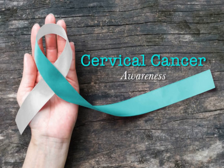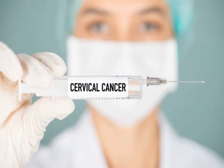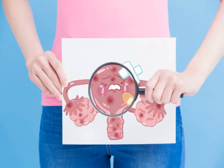What is cervical cancer? The cervix is the lower part of the uterus. Most cervical cancers begin in the cells that line the cervix. The normal cells of the cervix slowly develop into precancerous cells. It takes time for the precancerous cells to turn into cancerous cells, and this is why it's so important to get regular screenings.